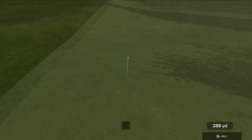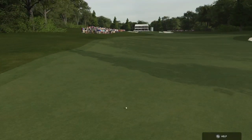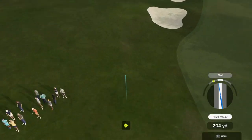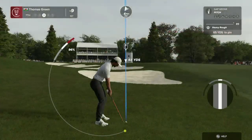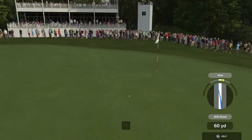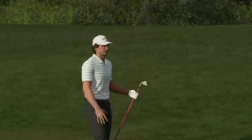That drive heading straight towards the cut stuff. Second shot here on the 7th. Heading towards the rough, this one. Sitting at 9 under, currently in the lead. Oh, well done.